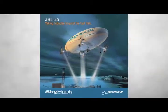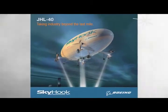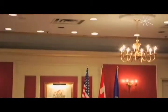Company Skyhook International has partnered with Boeing to develop a neutrally buoyant rotorcraft. The airship hasn't left the drawing board yet, but the goal is to have 2 prototypes ready for commercial use by 2012. Kenneth Laubish, Boeing's chief engineer for the project, says it's designed to carry up to a 40-ton payload over 300 kilometers. He says for industry, this coming technology is a game changer.